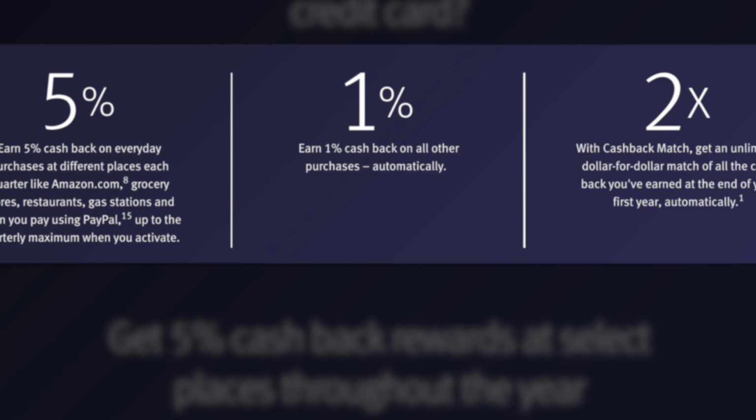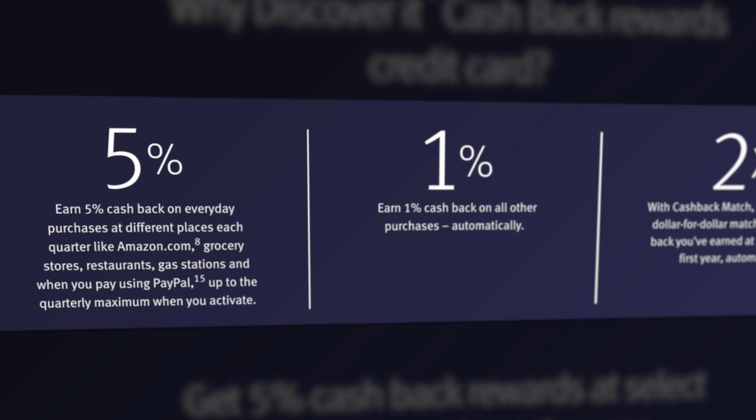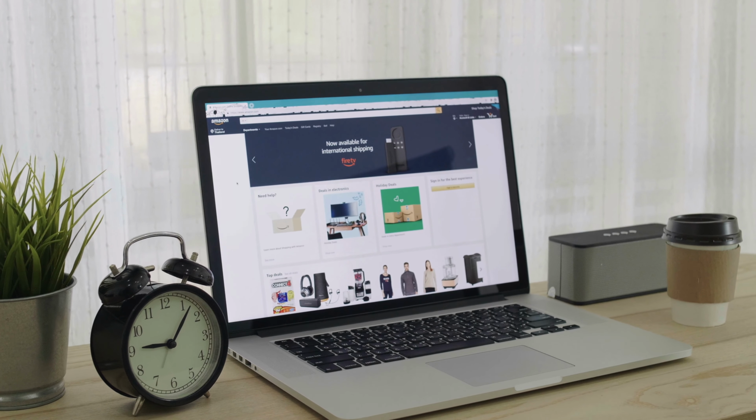5% cash back on certain rolling categories that change each quarter or every 3 months. And those are on things like Amazon, grocery stores and restaurants, gas stations, and even PayPal. Now, each of those rolling categories is capped at $1,500 in purchases each quarter, meaning the maximum amount of cash back that you could earn would be $75 per quarter or $300 per year.